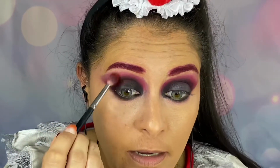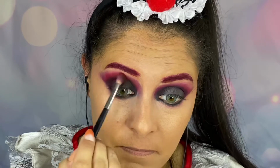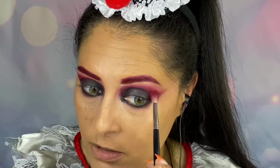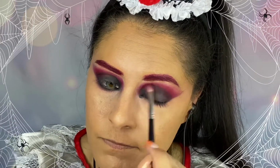Okay, I'm going to take this ColourPop Main Squeeze palette, and I'm going to go into the shade Like It's Hot, and I'm just going to keep building up the red, make my eyes look pretty vibrant. I've already got it into the shape that I want it to go, sweeping outwards as per usual. I kind of want to get a little bit of a cleaner brush and just blend these edges so they don't look so harsh.